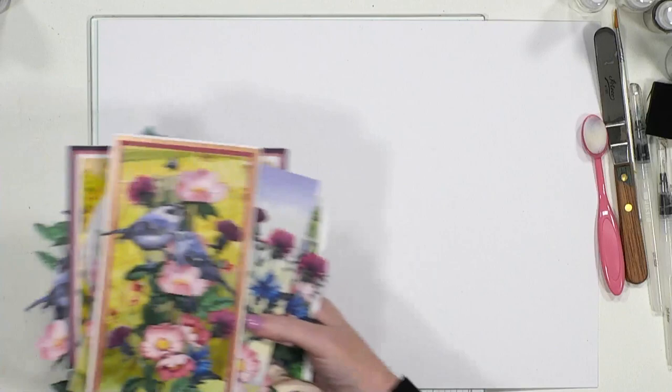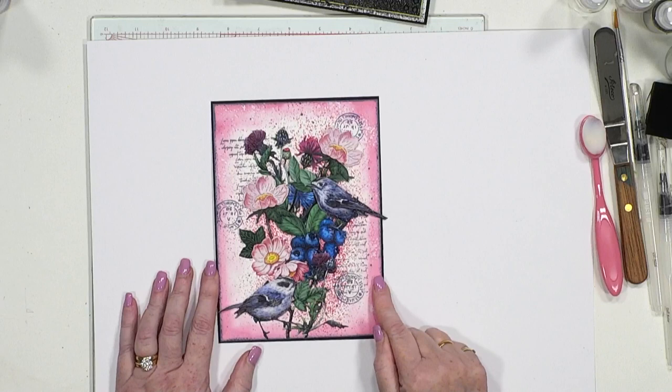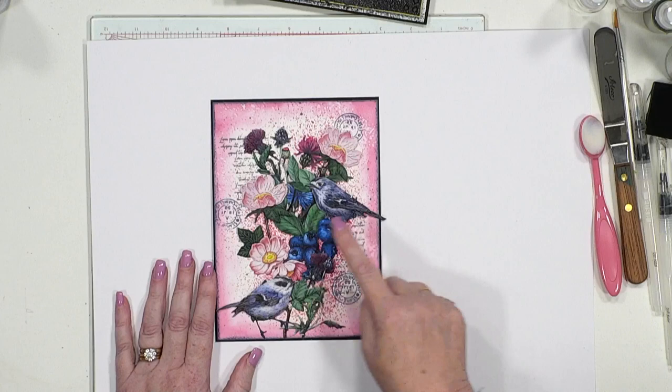Because I love that style of them, but I wanted to do something a little bit different. So I'm going to start with this one, and I'm going to show you how to make this one, actually, because the background probably isn't made with what you think it is. So we've got some stamps on the background. This is on watercolor card.